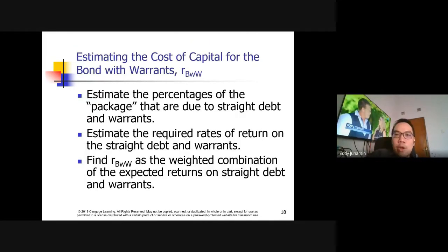Okay, so now we are going to estimate the cost of capital, the cost of a bond with warrants. I want to repeat a little bit about the concept of the cost of capital. The cost of capital is the required return by stockholders. And the cost of capital comprises some components, for example, the cost of debt. The cost of debt is the required return by creditors.